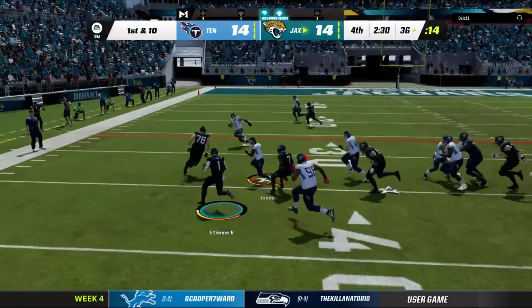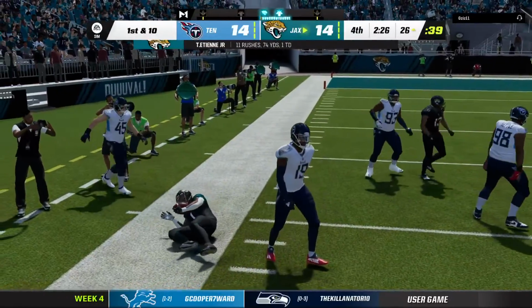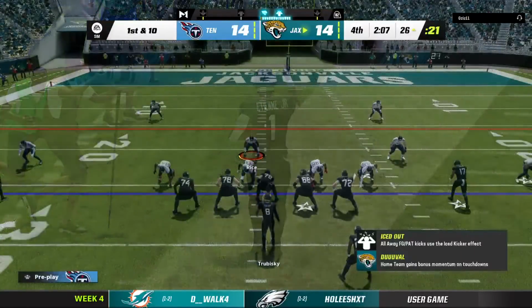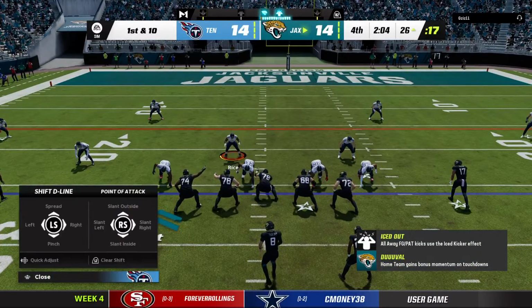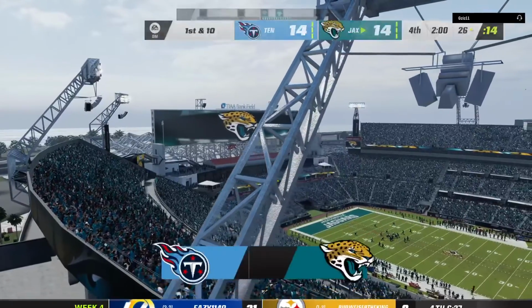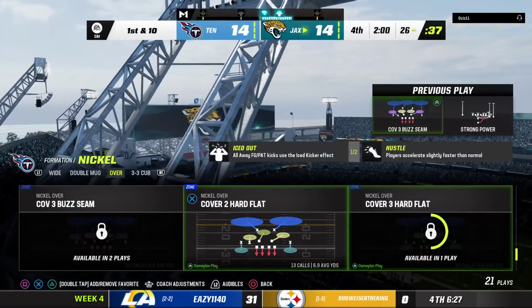They'll try the left side with Etienne. And he works it past the 30, almost to the 25. 10 more there and another 1st down. And it looks like this will be the last play before the 2-minute warning. Getting down to the good stuff. All tied with 2 minutes remaining on EA Sports.